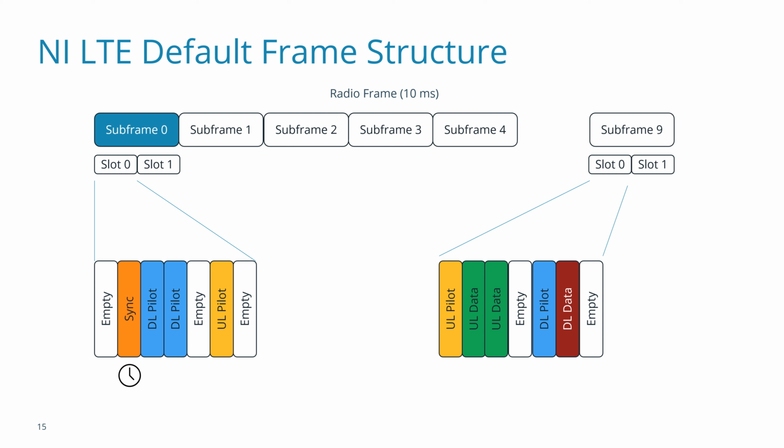We used the NI LTE default. We adapted the NI LTE default frame structure to also comply to the duty cycle restrictions. So in the default frame structure, you have a radio frame of 10 milliseconds, which is divided in 10 subframes, each having 2 slots. The first subframe, subframe 0, is a bit different than the others because it also has a specific slot where there is a sync, and the sync is used for synchronizing the user equipment or the node to the base station, and then the rest of the slots are actually divided as this.